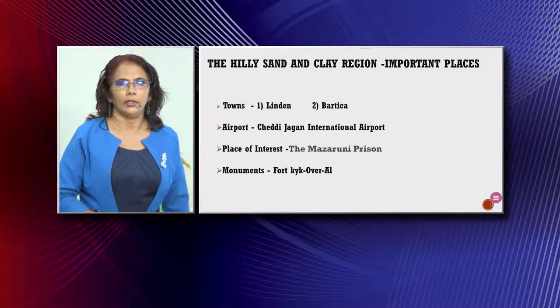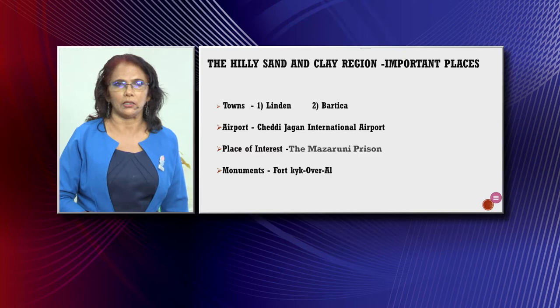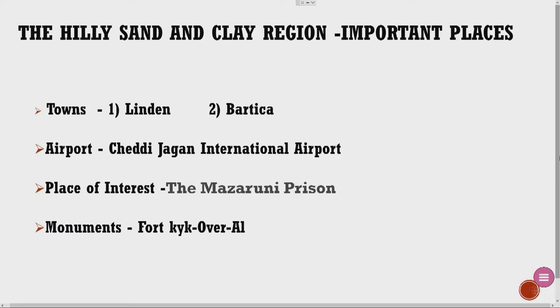The hilly sand and clay region, important places. We have towns: number one, Linden; number two, Bartica. We have the airport, Cheddi Jagan International Airport. Places of interest: the Mazaruni Prison, and we have monuments, Fort Kyk-Over-Al.